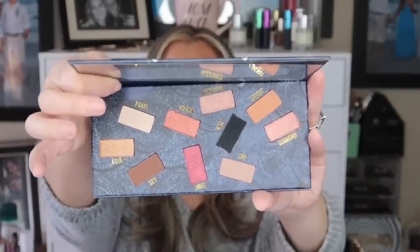I think those are perfect colors. I can't even talk. I'm so shocked by this. These are the perfect colors, not too bold, not too crazy, perfect for everyone. I am at a loss for words, which doesn't happen too often. So this palette alone retails for $50.